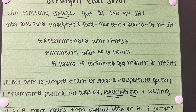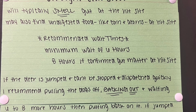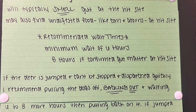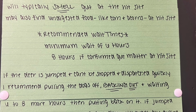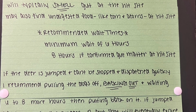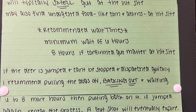But when we track these, if for whatever reason we jump that deer and we are not able to stop it and dispatch it quickly, I usually recommend that we try to get the dogs pulled off, we back out, and then we wait 6 to 8 more hours before we go back in there and put back on that deer. Typically with a gut shot, once you pull that pressure off, they go in there, they bed down, and if you give them the right amount of time, they will be right there when you come back.